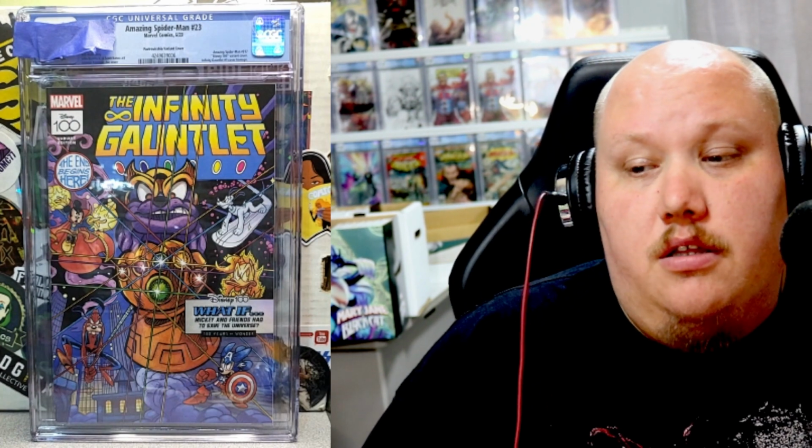Book number 5 is another one of these Disney 100 covers. This is the Infinity Gauntlet one with all of the characters Mickeyized. And it is What If Mickey and Friends Had to Save the Universe. I love this cover. I love all these Disney 100s. This one may or may not be for sale. I sent a bunch of these out, so I got a couple more boxes we got to go through.